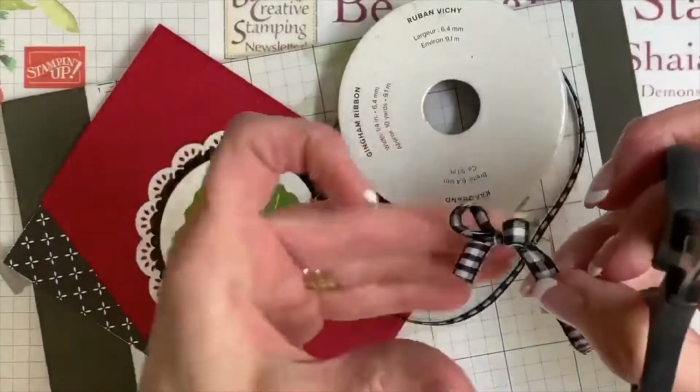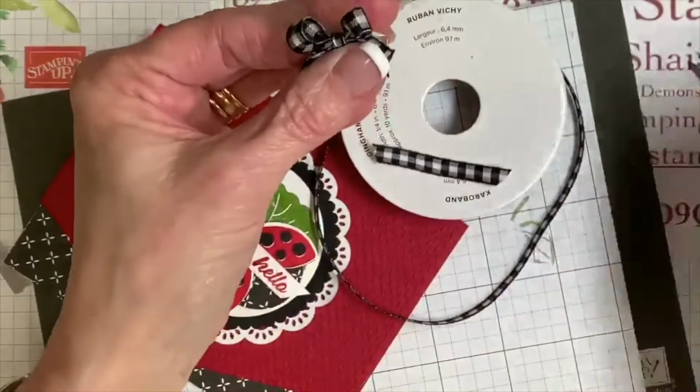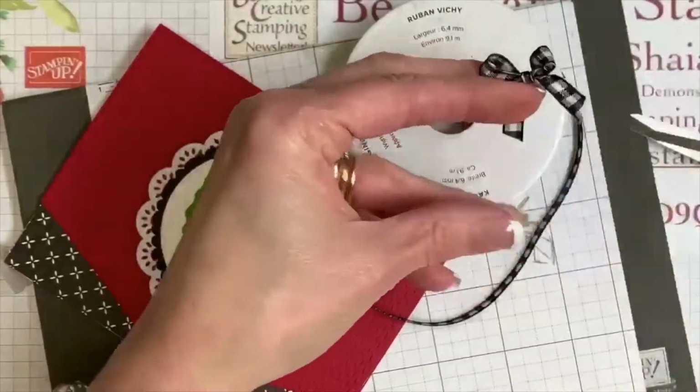All right, I'm so glad you ladies love the card. It's an awesome set to have, and I've always liked ladybugs anyway, so, all right.